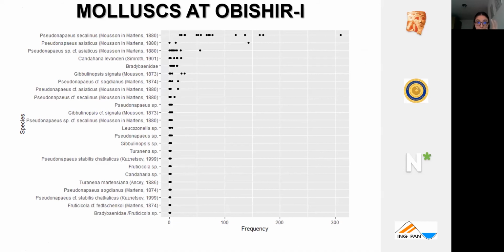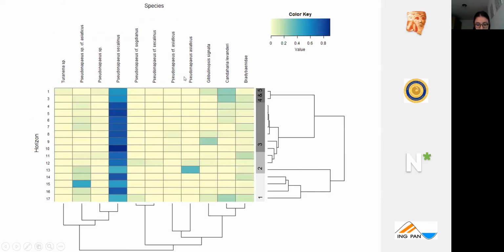Then also mollusk samples were taken during the excavation. And here you can see a graph just showing the frequency. So the most frequent species is on the top, and the less frequent on the bottom. We have more than 50 specimens only for two species, and then we have less than 50. But we tried as well with some clustering.